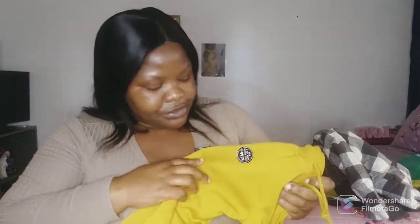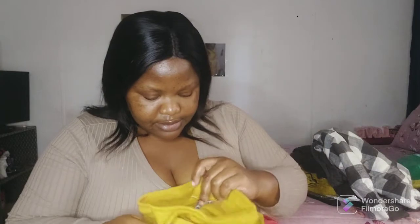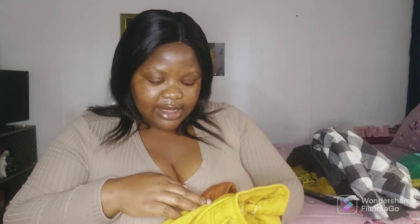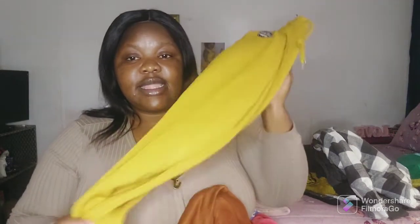I also got these track pants. These track suit pants were going for, if I remember the price, they were going for $140 for each. But if you find a matching track top for these, then you'll buy this for 100 rand each.